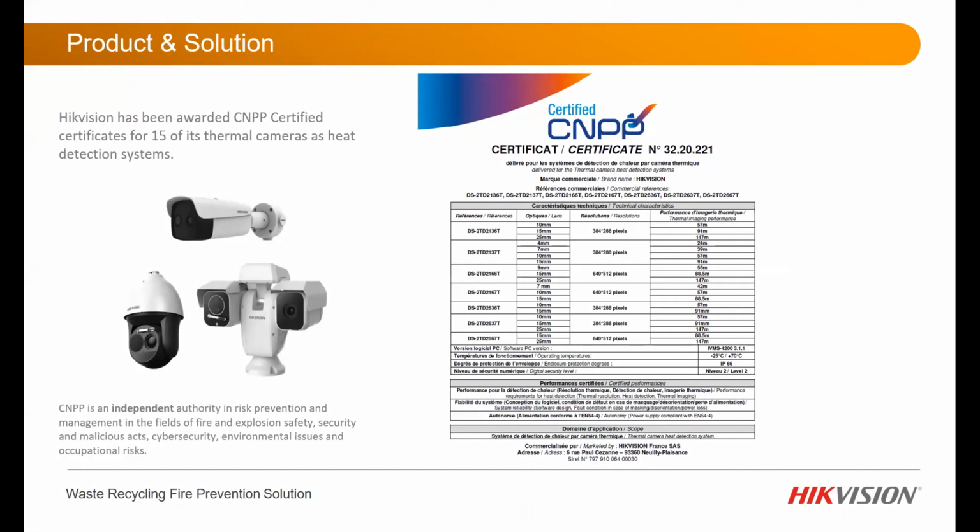Now, in some cases, insurance companies need proof that products have been certified for use as heat detection systems. The models shown here have all been certified by CNPP. They're an independent authority, and their certification is recognized in the UK and right across Europe. And this can really help in cases where you're trying to win a job where they want certification and need confirmation.